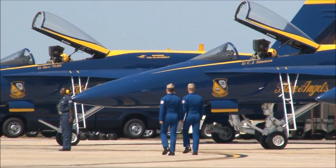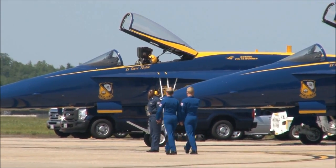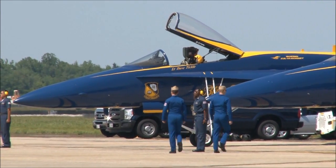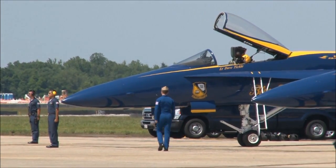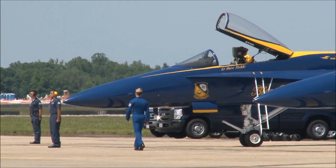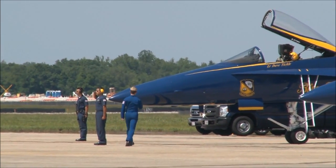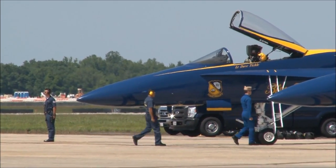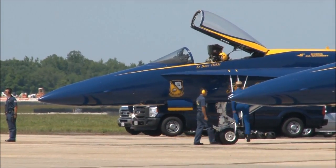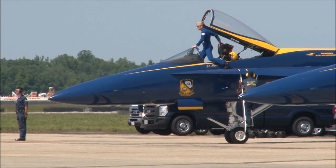Flying Blue Angel number 4, the slot pilot and the other Marine Corps representative in the Delta formation, from Knoxville, Tennessee, Major Brent Stevens. Flying Blue Angel number 5, the lead solo, from Coon Rapids, Minnesota, Lieutenant C.J. Simonson. Flying Blue Angel number 6, the opposing solo, from Birmingham, Alabama, Lieutenant Dave Tickle.